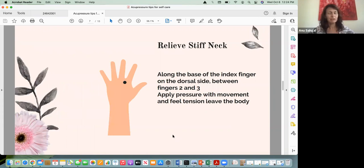All right, so sometimes we all get a stiff neck from working on the computer, and I will show you a series of stretches afterwards. But right now I'm just going to show you an acupressure point that can work really well. So this is on the side where the nails are, the dorsal side. So between finger 2, the way I count the fingers is thumb is finger 1, 2, 3, 4, 5. And so between finger 2 and finger 3, right at the base here. So I'm going to draw an X. I'll show you.